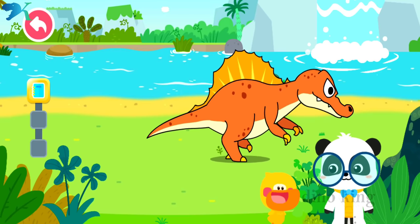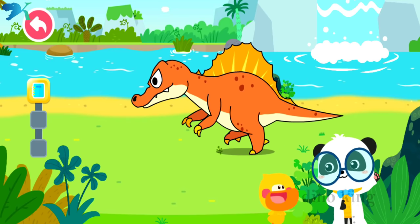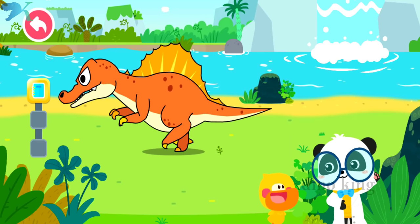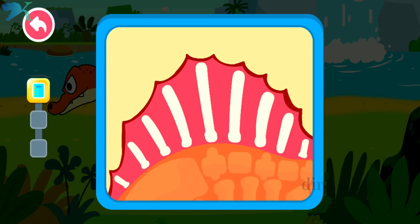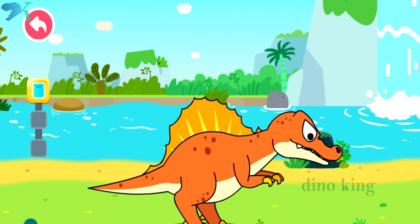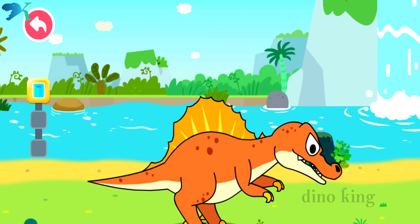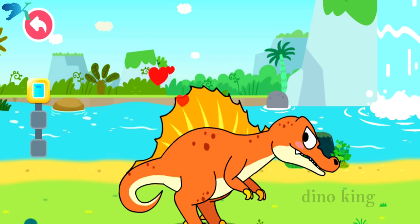Spinosaurus aegypticus has such a huge sail on its back. The sail is not only huge, but useful as well. The sail consists of the spine covered in skin. Scientists assume that the sail has many functions. The beautiful sail can be used to attract a mate.